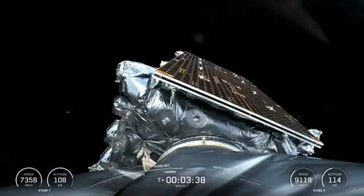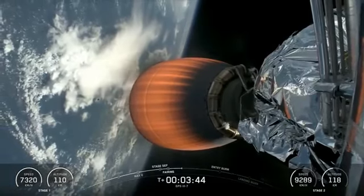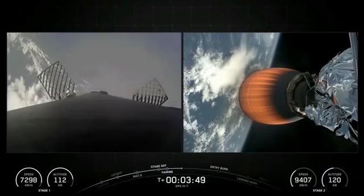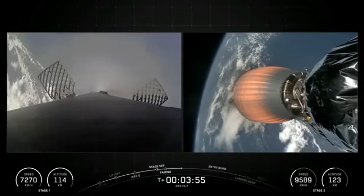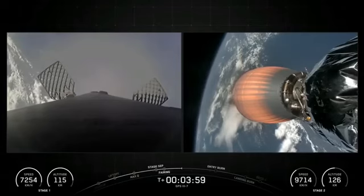Fairing separation confirmed. Good call out there for fairing separation and a beautiful view of Earth from space. As mentioned earlier, we will be attempting to retrieve these fairing halves using our recovery vessel Doug once they fall back to Earth. And these are some absolutely phenomenal views today. Now, we're currently at the T plus 4 minute mark into today's mission.